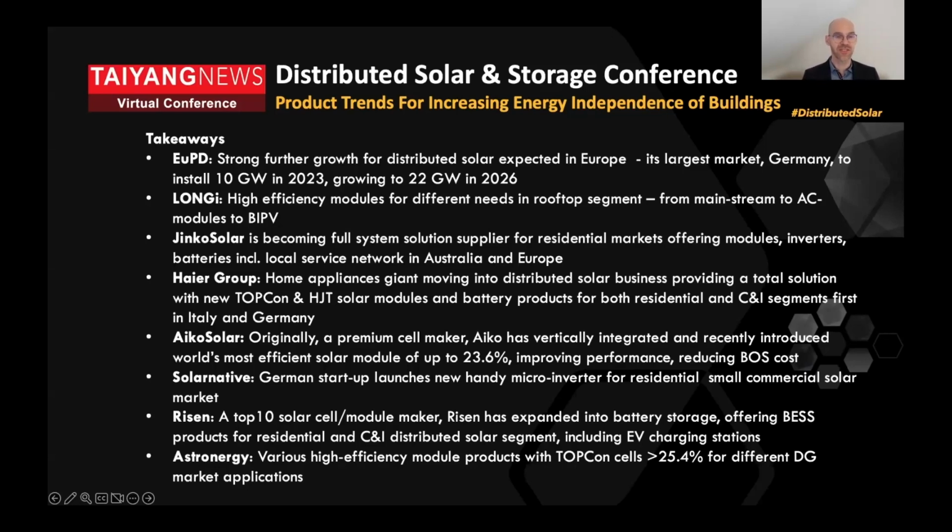It was also interesting to see Risen, also originally coming from the cell and module segment, but now expanding into battery storage and offering products for both the residential and C&I distributed solar segment. And we also saw how they do that for EV charging stations. Very interesting.